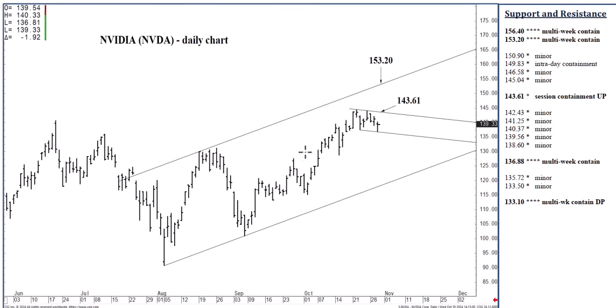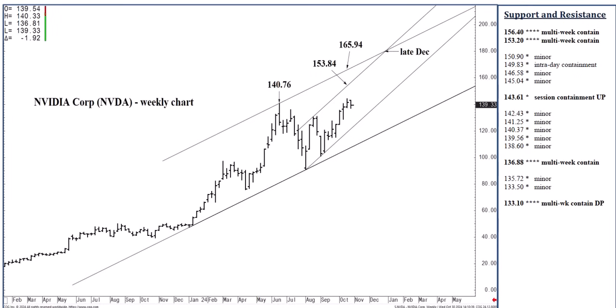And if we were to close above 153.20, and by the way, that same formation on the weekly chart is at 153.84, that would then indicate the 165.94 one-year channel top within another couple, 2-3 weeks. But we're a long way from that right now. I don't want to spend a lot of time there.